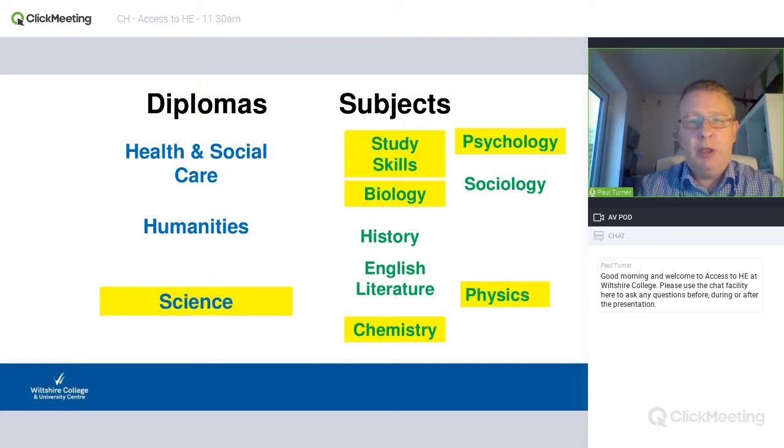So we were able to change our structure slightly this year to include physics for those that wanted to study it. Just on that point, when you come to the college, it's a very good idea to have looked at university places or the higher education offer within Wiltshire College and University Centre to see where it is you would like to progress to once you have completed the Access to HE diploma.